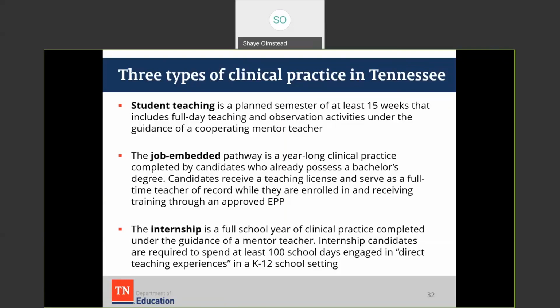EPPs and districts should work together to develop training for clinical mentors. That's actually a huge part of the IES grant work that we've been doing over the last few years. And I'd say the quality of those trainings that exist is all over the place. This has been an area of focus for Lipscomb in particular. We know them pretty well since they're local, but their primary partner is Metro Nashville Public Schools, and we've sat in a few partnership meetings in which clinical mentor training is at the forefront. So they should have evidence of that.